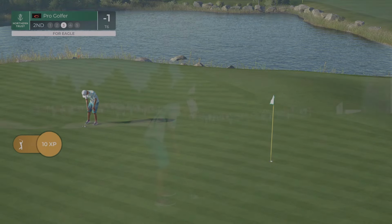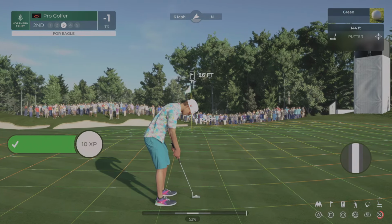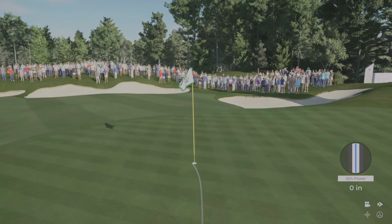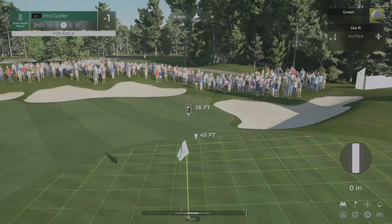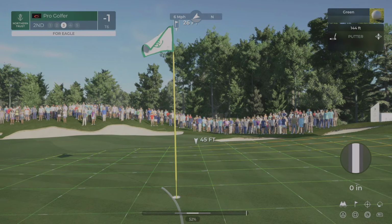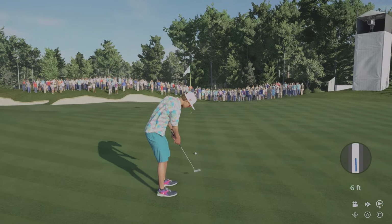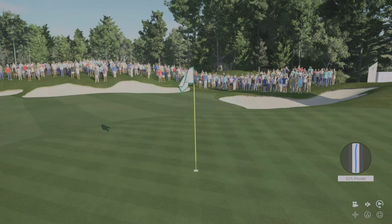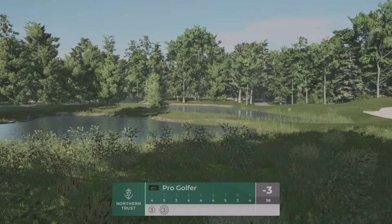Well, that's a tremendous shot and sets up a wonderful opportunity. Using the big boy muscles to get it home in 2 there. Well, it'd be nice to make this one. This one's for eagle. Oh, that's a lengthy putt. Well holed. Why not take another look at that effort?